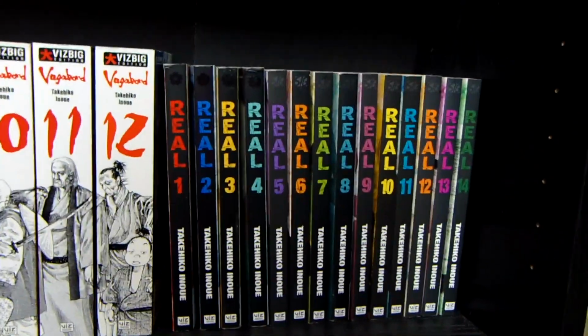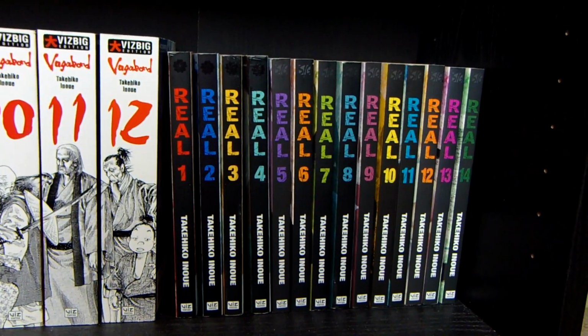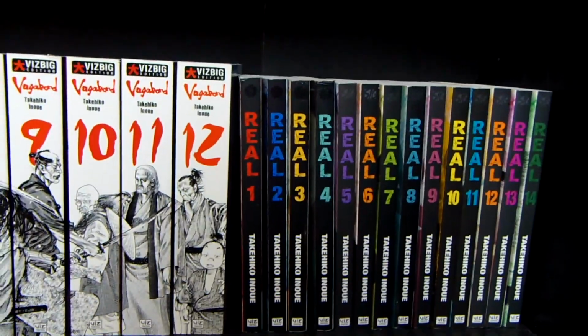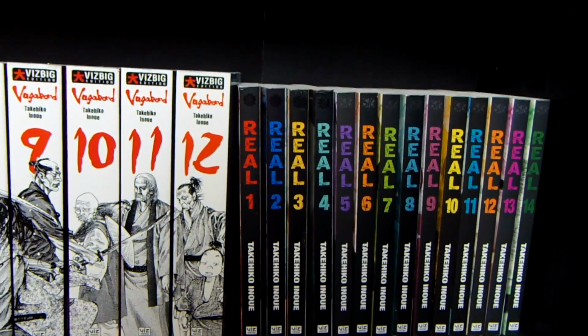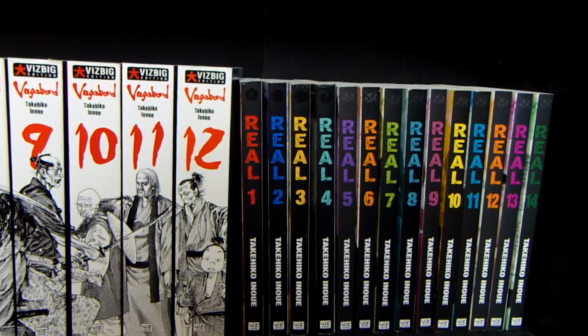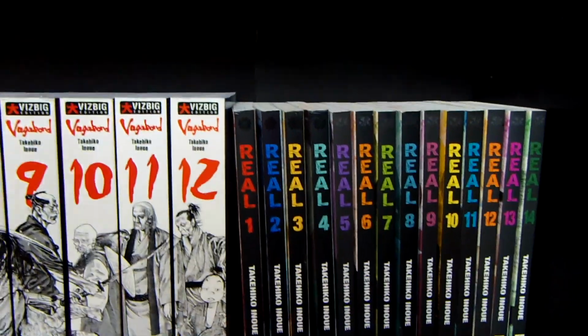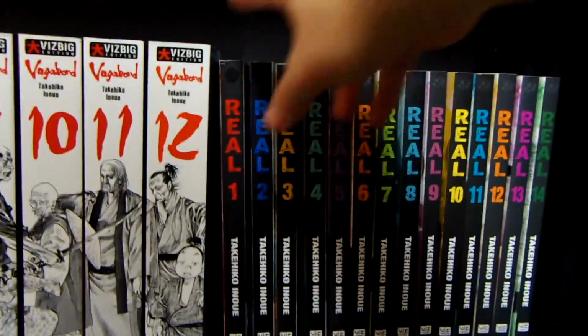Then next to that I have Real, volumes 1 to 14. I want to say both of these series are on hiatus. They aren't being finished anytime soon. I don't know if Inoue is planning on ever revisiting them, which is really sad. But Real is a recent purchase.